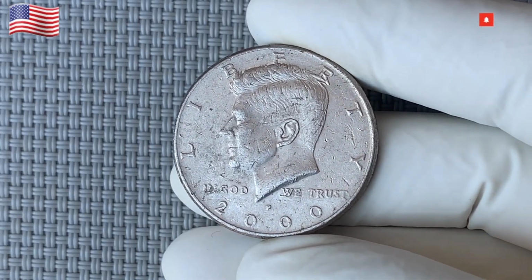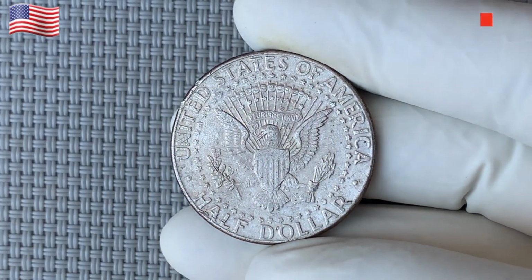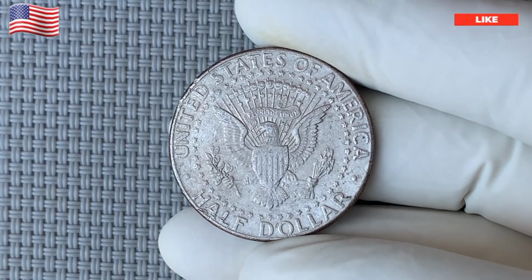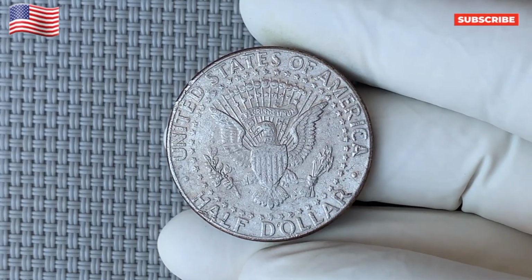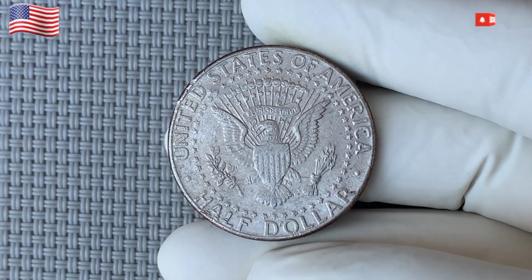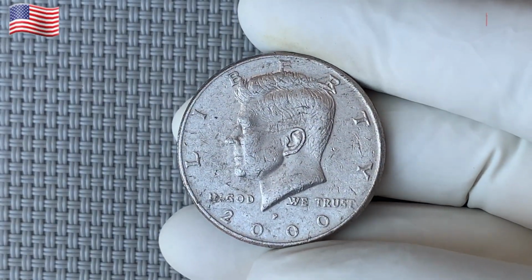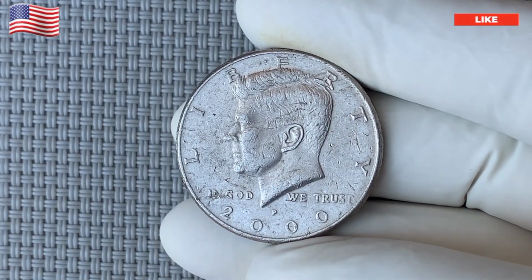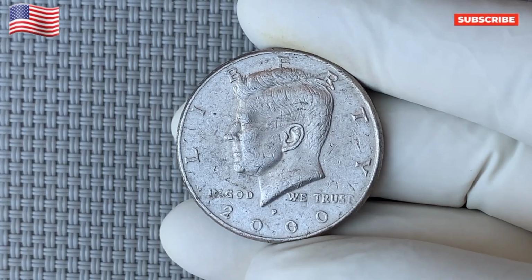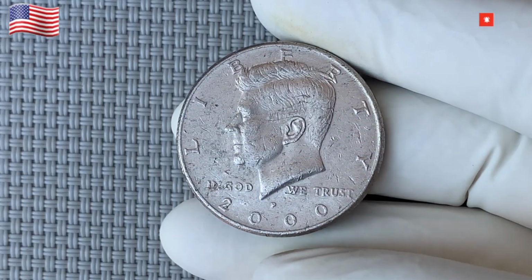Now, here's the big reveal: some 2000 Kennedy half-dollars have been known to sell for as much as $80,000 in words. That's right, $80,000. While not every 2000 Kennedy half-dollar will fetch that price, the potential for such a high return makes it a highly valuable coin in the eyes of collectors. Even if you don't have a coin worth quite that much, it's still exciting to know that there are coins out there that hold such impressive value.